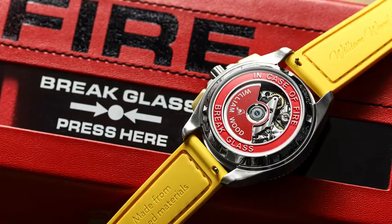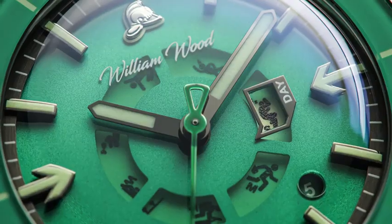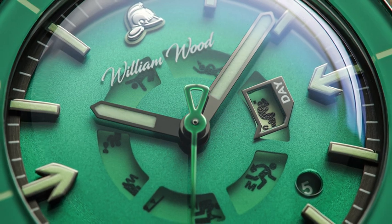Now, just like a few of these other watches on this list, it comes with its own story and heritage. The brand owner's late grandfather, William Wood, served in the fire service for over 25 years, and they try to add a touch of history with every watch they make, and so far, they've actually donated over £123,000 to the firefighting charities around the UK. I love it when a good brand and good profits come together.